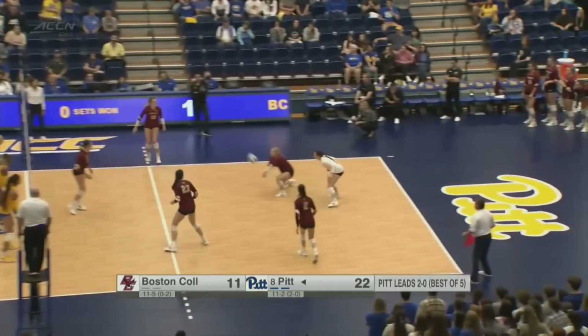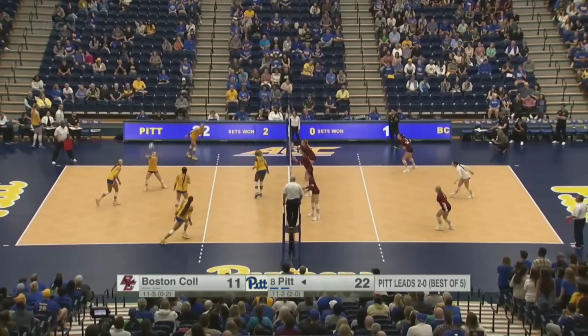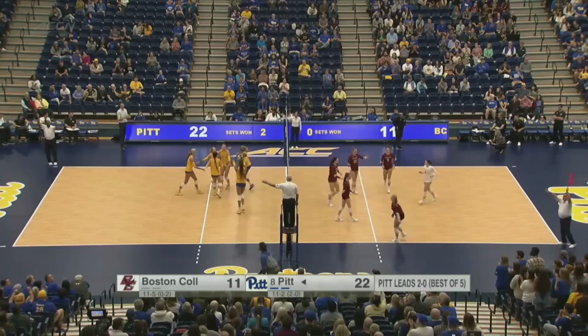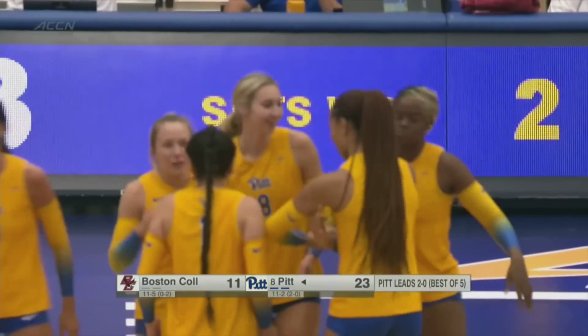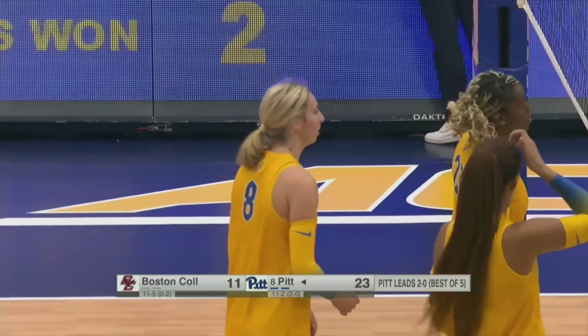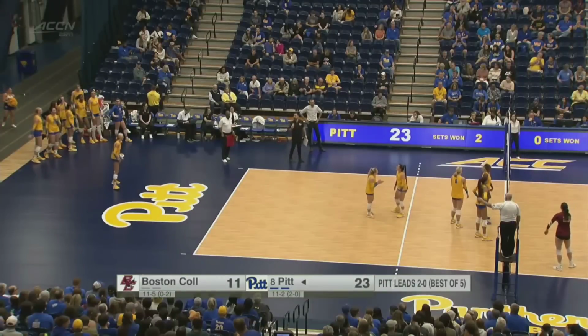Kat Flood with the serve for the Panthers. A great attempt by Swanson trying to get in there for the dig, and she just can't get it. Panthers now 23-11.